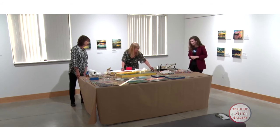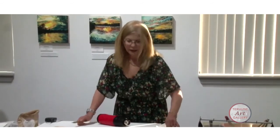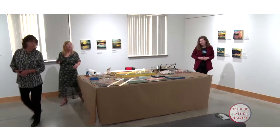Oh, how cool. Depending on how deep these grooves are, I can add other color, either the encaustic or actual oil paint, into those layers. Wow. And I'm just going to come around here. These are some of my pieces that I use for demos in class.